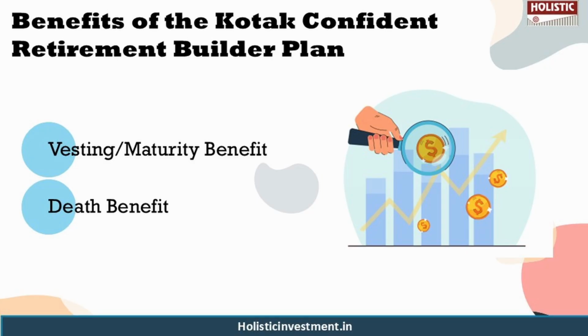And in case of death benefit, in the event of death of the policyholder, unfortunately, if he has paid all his due premiums till the date of death, then the nominee will receive the death benefit, which shall be the higher of the fund value, inclusive of yearly additions if we had any, or the assured benefit, that is 105% of the total premiums paid till the date of death. The nominee can either withdraw the entire proceeds of the policy or utilize the entire proceeds or part thereof for purchasing an immediate annuity or deferred annuity at the then prevailing annuity rate.